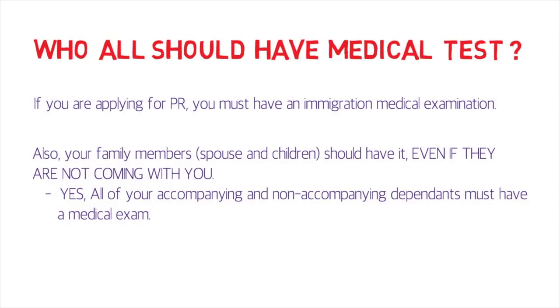Some people sometimes ask that I will be going and my spouse and children would be joining me later on, or they don't even disclose that their dependents would be joining them. The Canadian government is smart enough that they know that your dependents will join you some day or the other, so they want to make sure that everybody is medically fit.